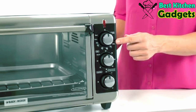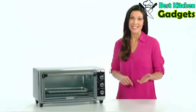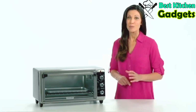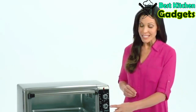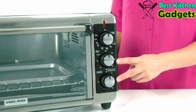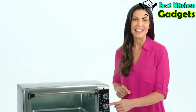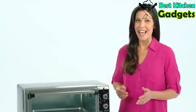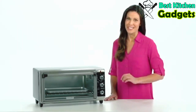Bake, broil, toast, and keep warm functions give great results for a variety of tasks. And the included bake pan and broil rack make the process even easier. A pair of precision timers serve as your trusty cooking partners. The 60-minute timer with stay-on functionality is great for extended cooking tasks. And the dedicated toast timer crisps bread to perfection.